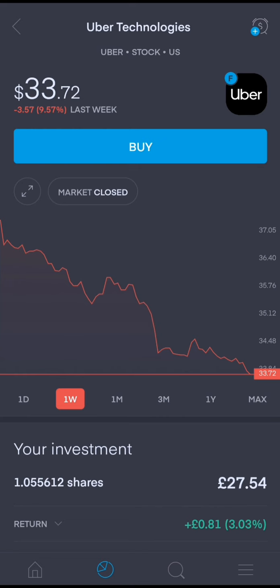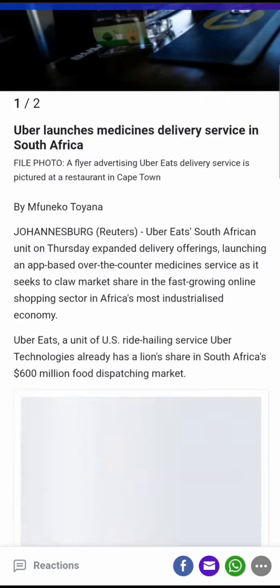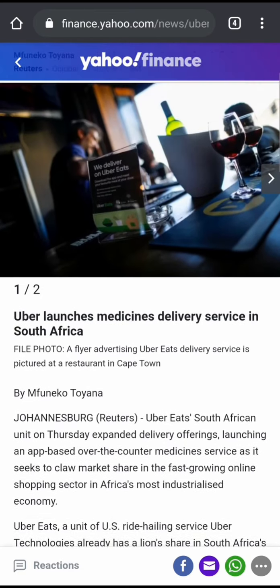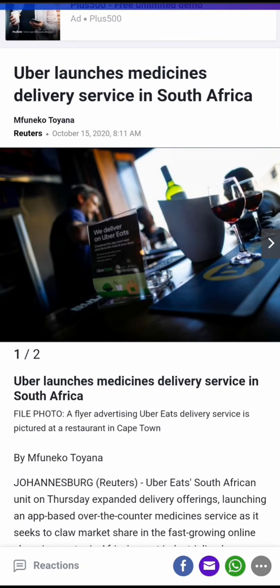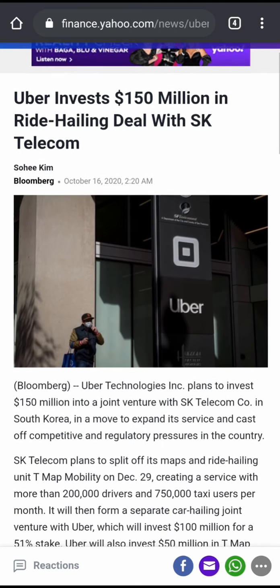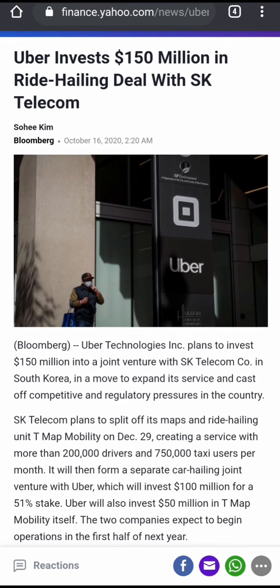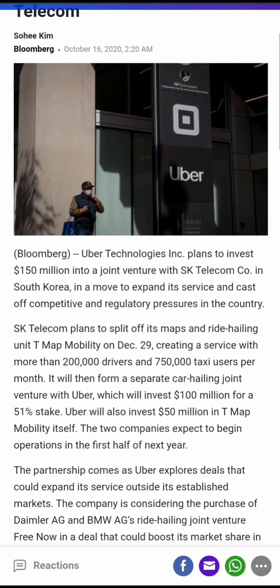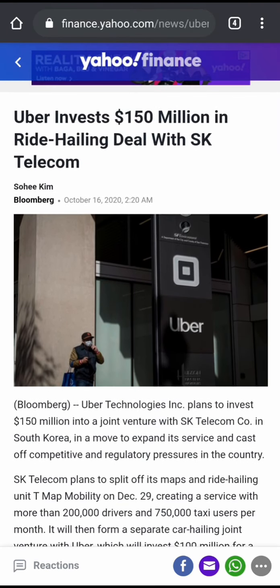But in other quote-unquote good news from Uber, they have launched a medicine delivery service in South Africa as it looks to gain more share in the fast-growing online shopping sector in Africa's most industrialized economy. They've also invested $150 million in a ride-hailing deal with SK Telecom to kind of break into the South Korean market and cast off regulatory pressures. This is coming after a failed attempt to build their Uber Eats business over there due to competition.